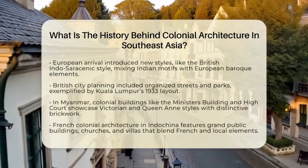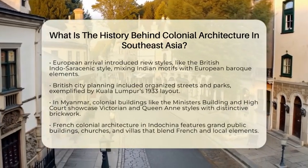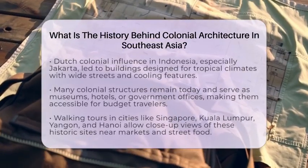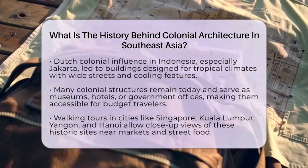In Indochina, which includes Vietnam, Laos, and Cambodia, the French built grand public buildings, churches, and villas. These structures often combined French classical architecture with local materials and climate considerations.